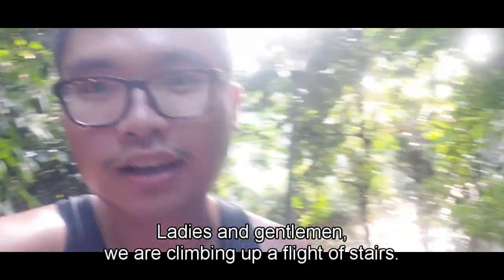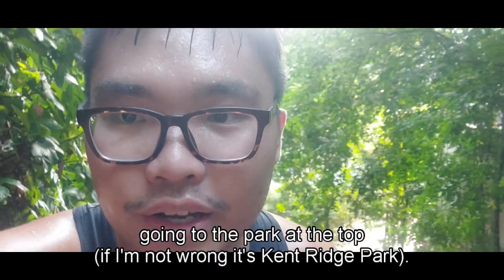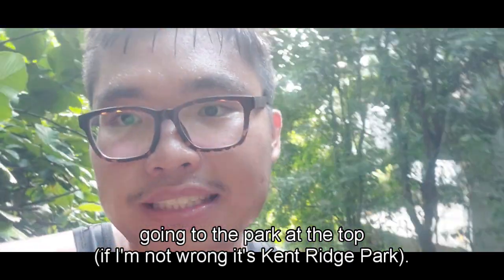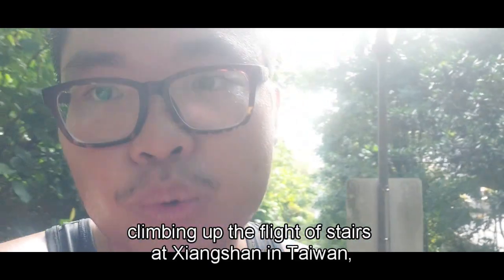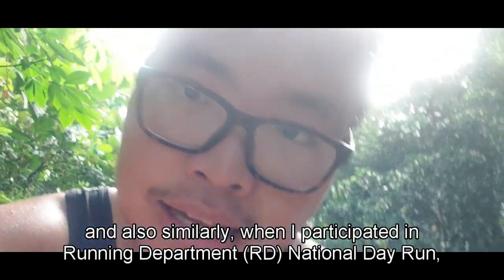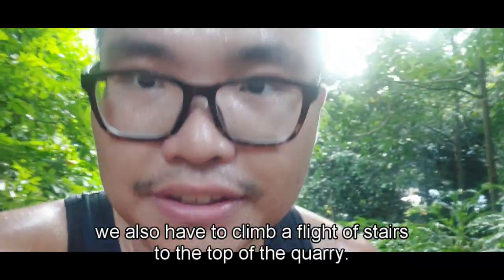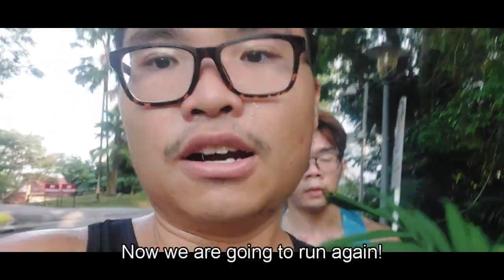Ladies and gentlemen, we are climbing up a flight of stairs going to the park at the top. If I'm not wrong, it's Cambridge Park. Right now I'm just walking, and it reminds me of climbing up the flight of stairs at Xiangshan in Taiwan, and also similarly when I participated in the National Day run, we also had to climb a flight of stairs to the top of a quarry. Now we are going to run again.